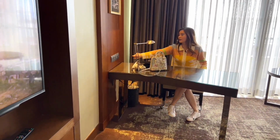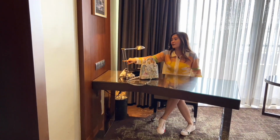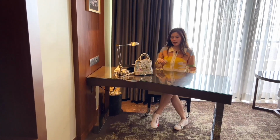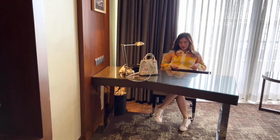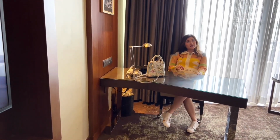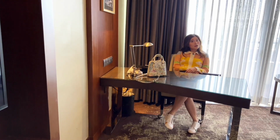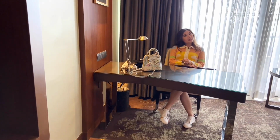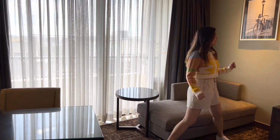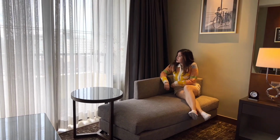And you also have your cable slots for your HDMI and USB and LAN if you need wired internet. And there's a drawer, it has nothing in it. There is no stationery in here. They don't have pens or paper with Sofitel branding. I don't know why. To your left, you have another sitting area, which is nice, so you can just chill here.